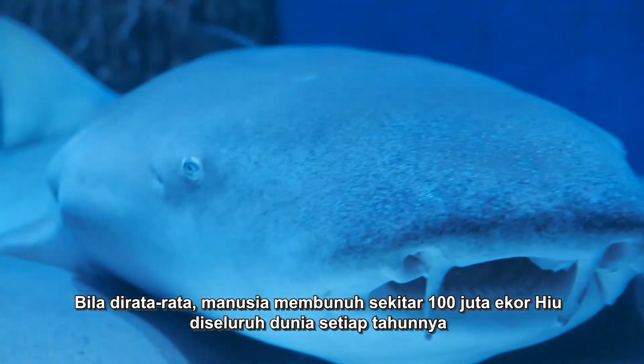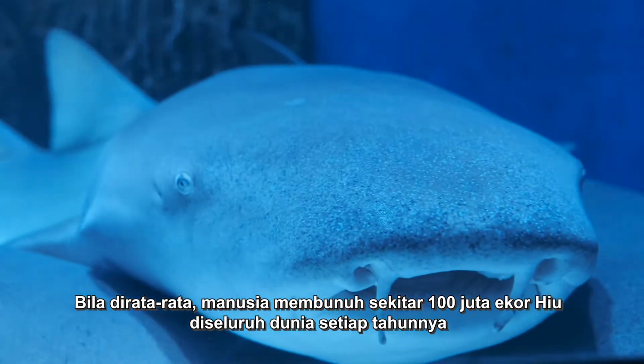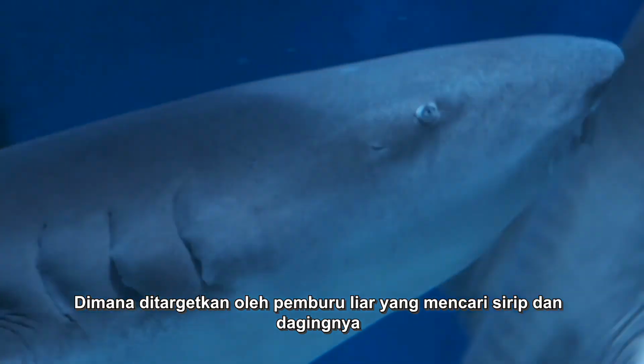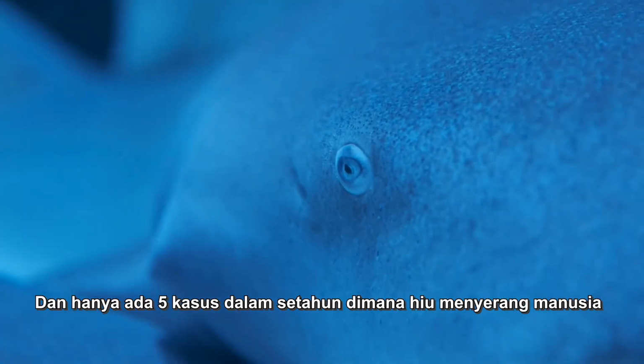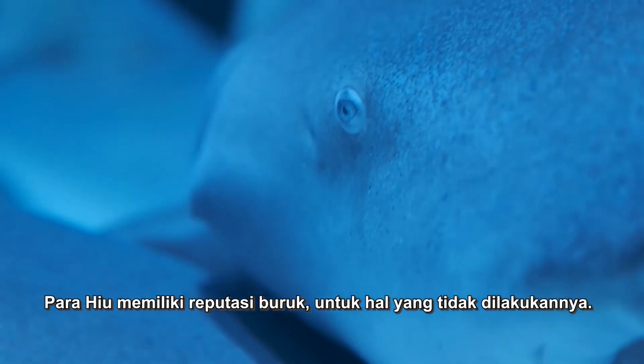On average, humans kill about 100 million sharks around the world each year, with most targeted by commercial fishermen for their fins and flesh. What a shame. And only 5 cases per year for the shark's attack on humans. They have a bad reputation for nothing.